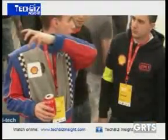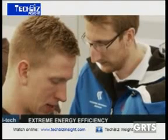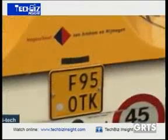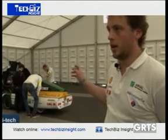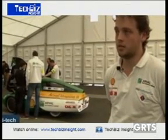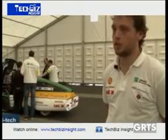A new category was born 2 years ago called Urban Concepts. Though slightly less energy efficient, these cars are closer to what we may one day see driving on our roads. It's road legal, which means we can actually go on the street now. What's so special is it's a two-seater, and to put it in perspective, in the back we also have room for 12 beer crates. We did this so we can show people who are interested in the Shell Eco Marathon and everything about efficient driving, that hyper-efficient driving is possible on the road today.